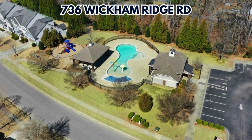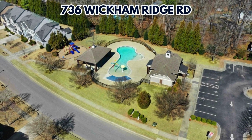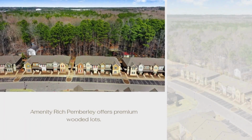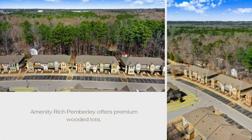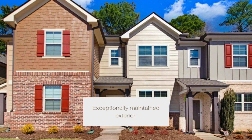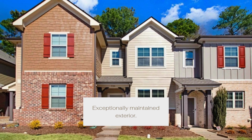Welcome to 736 Wickham Ridge Road. Community perks include pool, walking trails, and more. Private wooded views, there's no rear neighbors. You have a charming townhome in prime Apex location in Pemberley, right off of the highway.